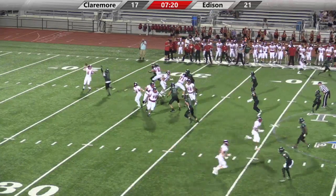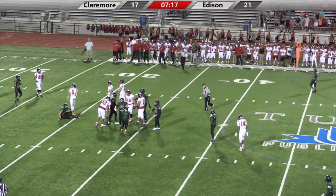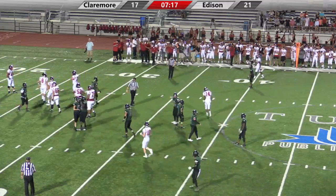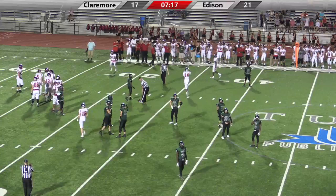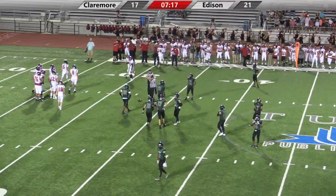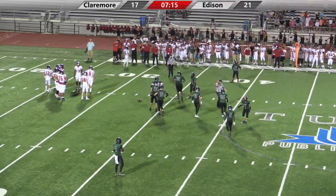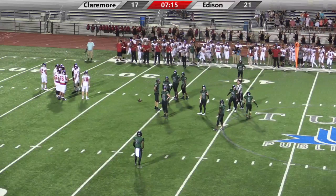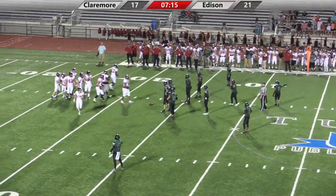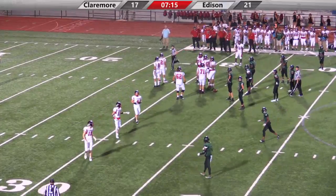Murdoch takes the snap. Looking, little screen pass, and I thought it might have been intercepted. He's trying to set up Hightower on the screen pass. Not very well designed. Not a very well run play. Again, one of my beefs with the screen pass with offensive linemen, you can't just let them go. You have to get in front of them for a second. Too many times the linemen just let them go, and the quarterback doesn't have time to develop.